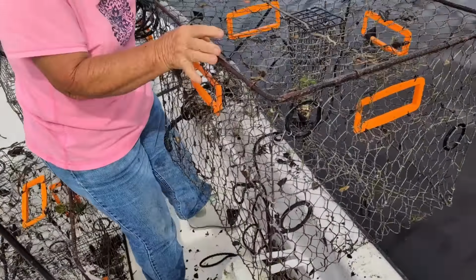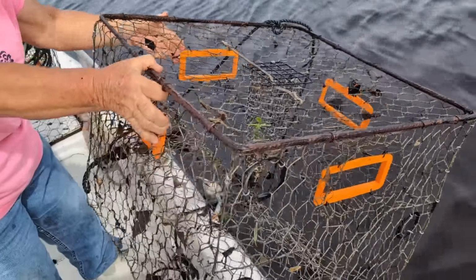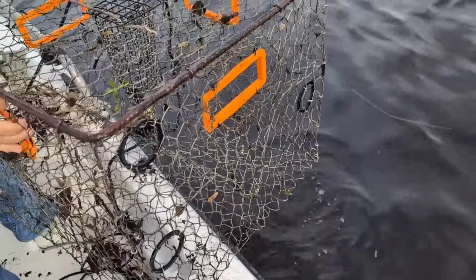I got one keeper and one little one. They're all keepers in Florida, but nobody wants to get these little tiny ones. They have one so tiny. You need to really kill them. Good for bait. Yeah. Well, we're heading in now.